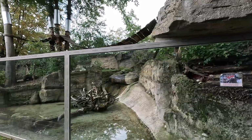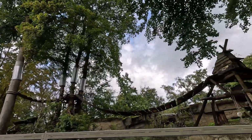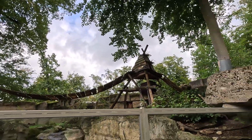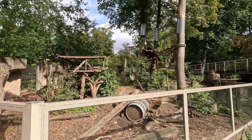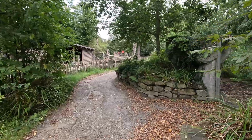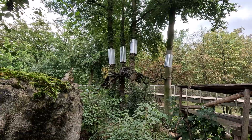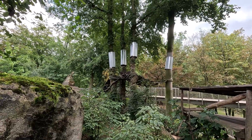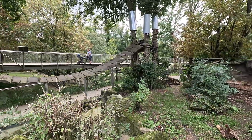Anyway, next up, Zoo Osnabrück. Another really interesting mix here. This is a mix between raccoon and European mink. When I visited, the mink were not in the enclosure temporarily, but it is also built for them. We can see anti-climbing on the tree, so they can't go too high into them, but there are lots of climbing frames all around. Again, many different levels over here as well. So many climbing frames. I really like this enclosure a lot as well.